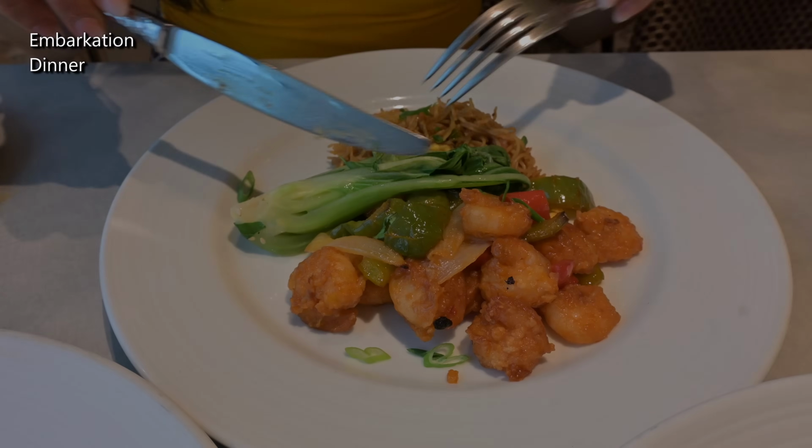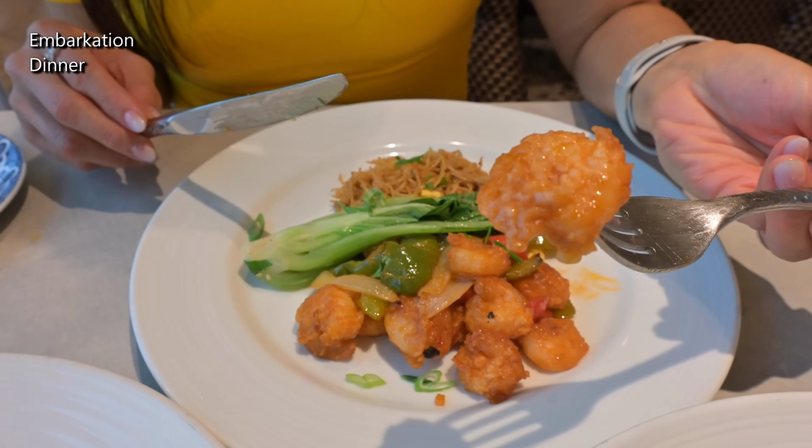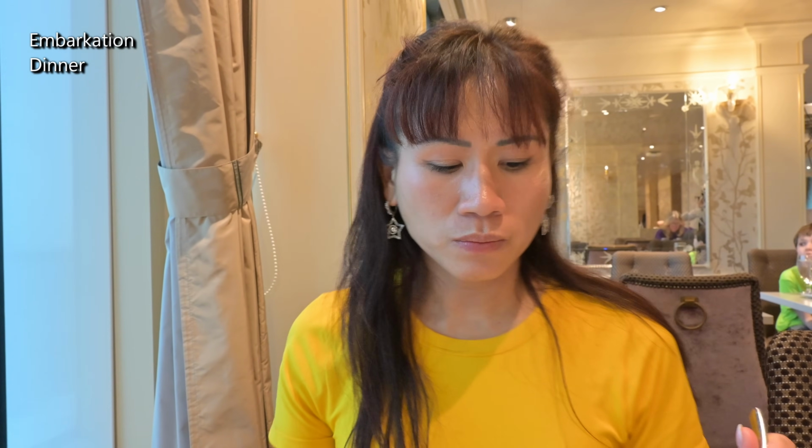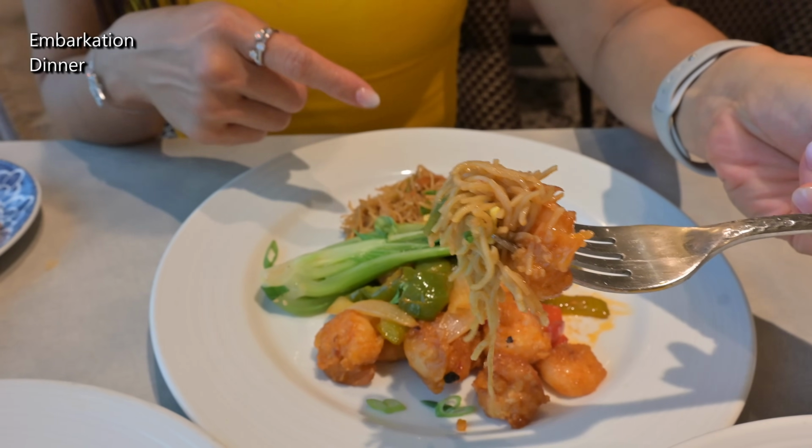This one is Sichuan shrimp. These are the small shrimp. This is almost more like sweet chili sauce rather than Sichuan stir-fry noodles, eggs. Not bad. Not the most authentic, not that spicy. Szechuan would be pretty spicy. Yeah. You know. It's not bad.